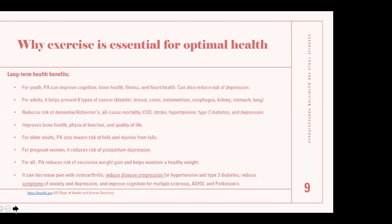Exercise helps prevent 8 types of cancer in the long term, and cancer is the second leading cause of death in America. Exercise reduces the risk of dementia, heart disease, stroke, high blood pressure, type 2 diabetes, and depression. With the exception of depression, all of these conditions are among the top causes of death in the US. Exercise also reduces the risk of death from all causes.